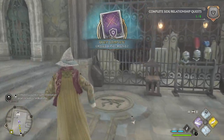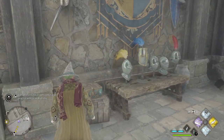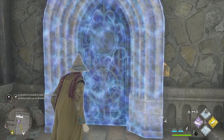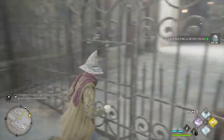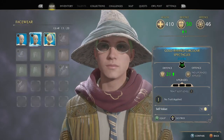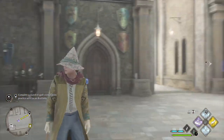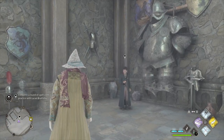Okay. Well, that's done. Alright, chest. Whoops. Wrong button. How do I open this? Don't mind if I do, I got more glasses. Great. I'm getting a ton of stuff. I'm now level 10. Perfect. 4 defense. Revelio. There's a chest in there I want, but I can't get. Complete a spell combination.